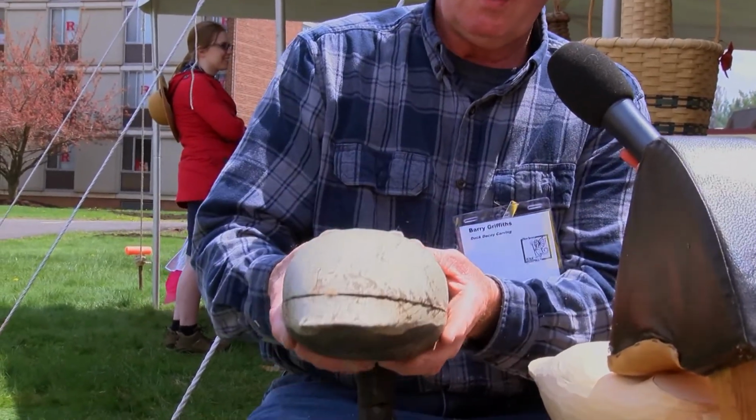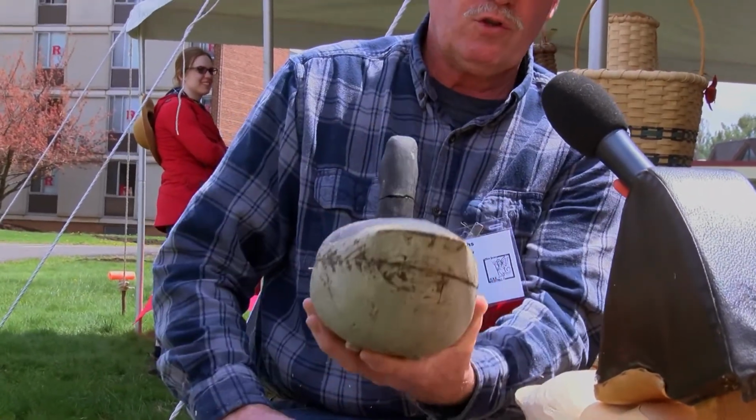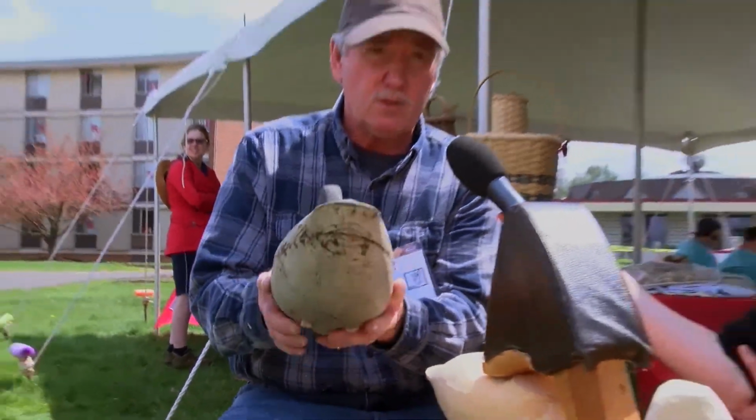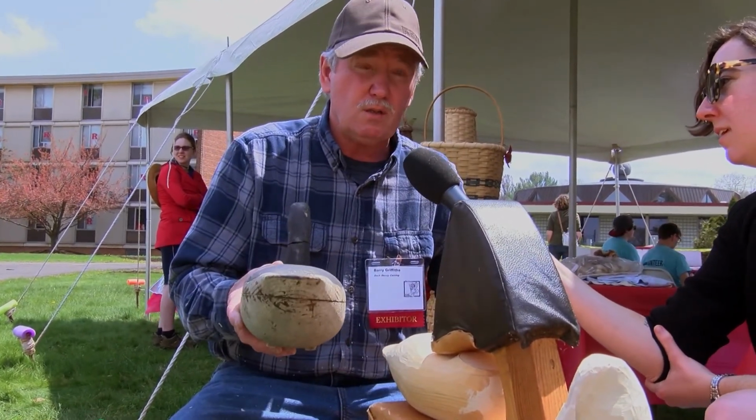They put lead on the bottom, so if they throw it overboard and it's still dark out in the morning, it uprights itself and it floats good. In the rough water, it doesn't flip over. It stays where it's supposed to and makes it very stable. That's the traditional Barnegat Bay decoy.